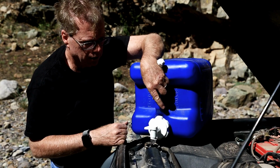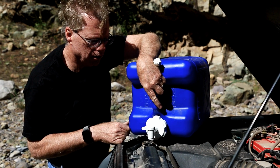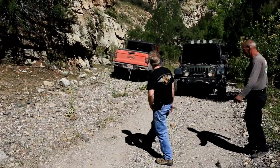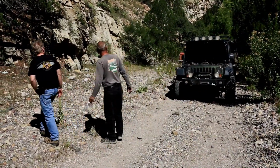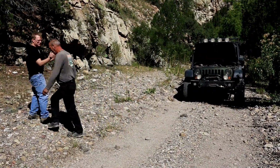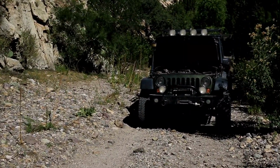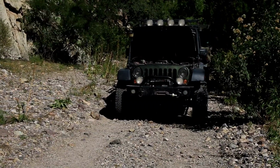We're adding just plain water because we don't have any coolant, and looking at alternate plans for the trip. The water kept leaking out at the water pump, so we're going to change the water pump out here. Matt is headed back into Truth or Consequences or Socorro. Once he gets cell service, he'll figure out exactly where he wants to go to get a replacement water pump and a couple other sundry items to see if we can't get my Jeep back whole again.